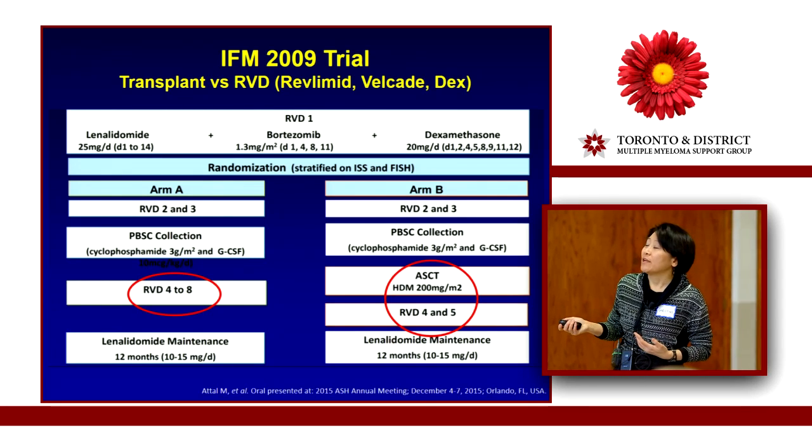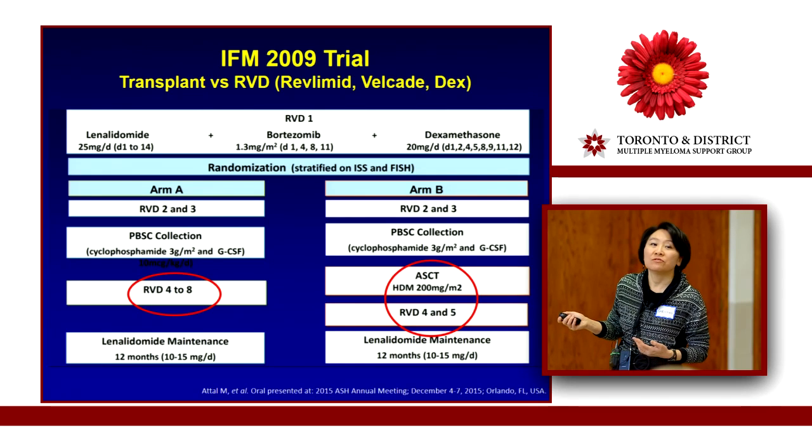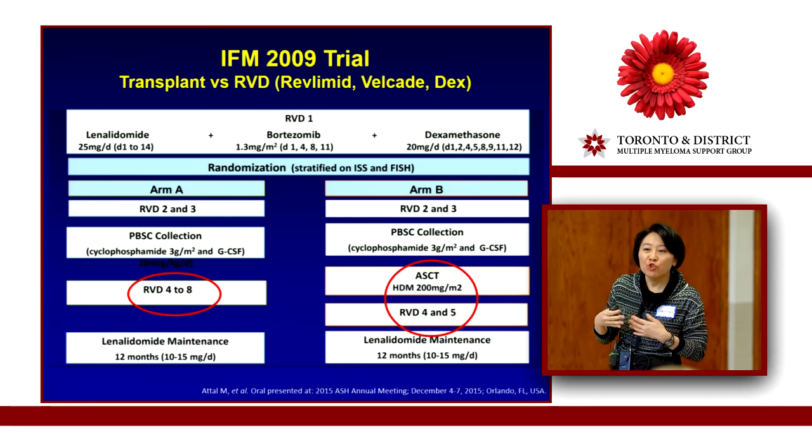This is the transplant arm. These patients got the same upfront treatment, RVD, but then they went on to transplant with another couple of cycles of RVD. We often refer to that as consolidation when we give it after transplant. And then again, lenalidomide maintenance. So this is a study essentially comparing no transplant to transplant, but with new drugs in there before and after.